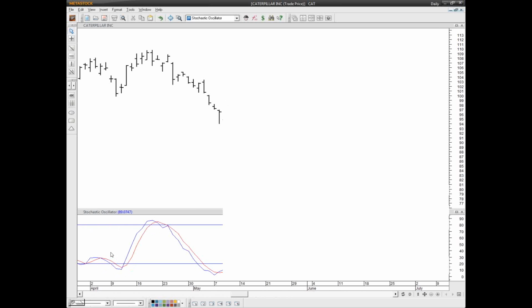So if we just simply apply this to this older chart of Cat Tractor, we see here that when we crossed in the so-called oversold conditions, this generated a buy signal right here. So you would have simply just bought at the market on this next bar, and it would have turned out to be a pretty nice trade.